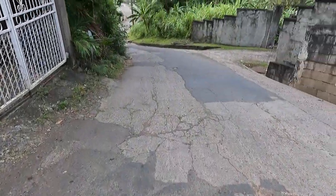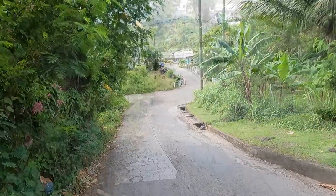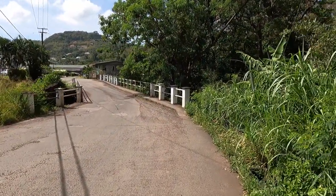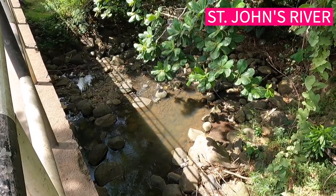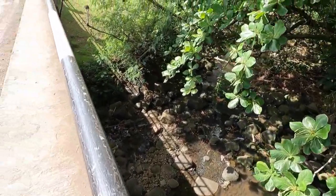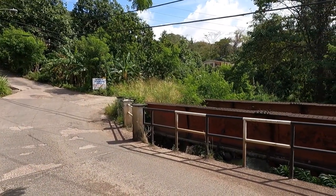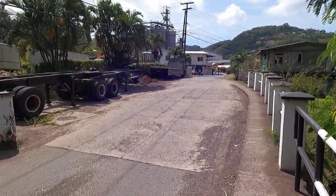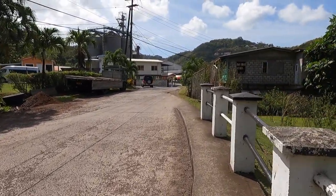There are a couple of holes, so I need to watch where I'm going. We are above the St. John's River here, so you guys saw it in the River Road vlog, and it continues to flow here. We're on the bridge. If you go into the left there, you'd be going to Rommel's transmission garage, but we are pretty much at the end of Mount Rush now. Where that vehicle is indicating is going out onto Mungi.